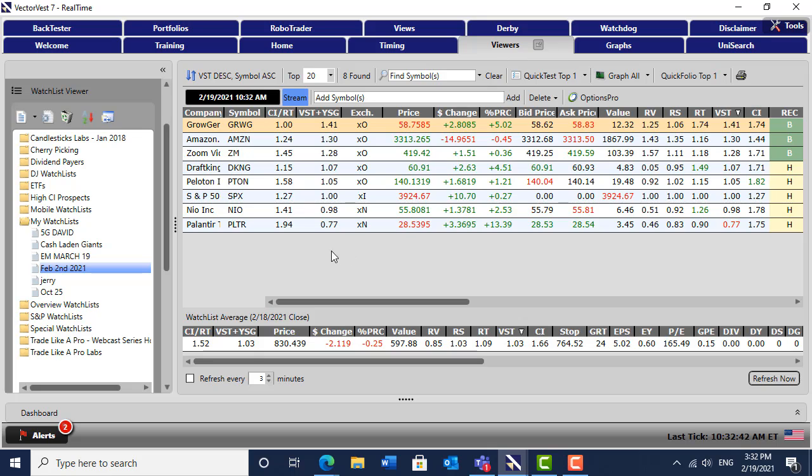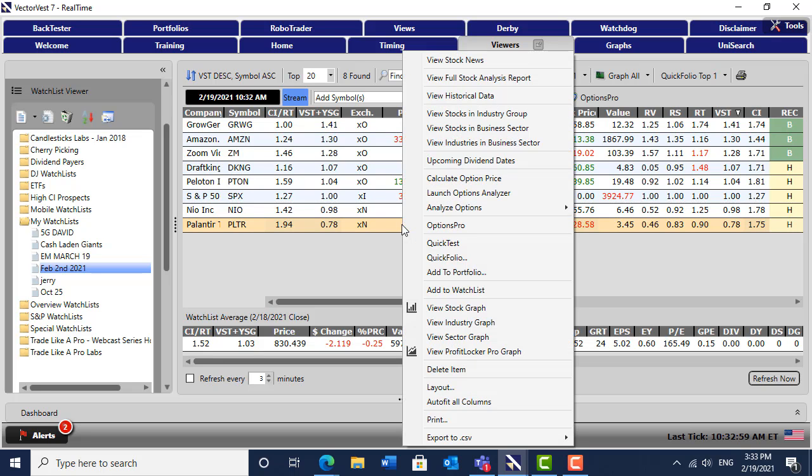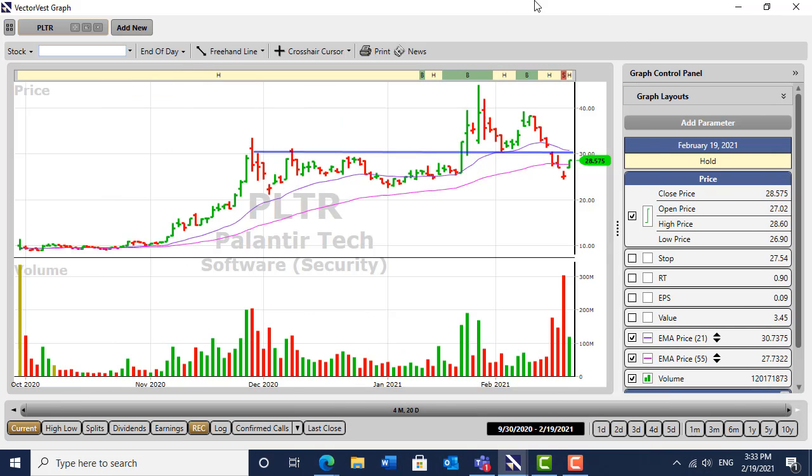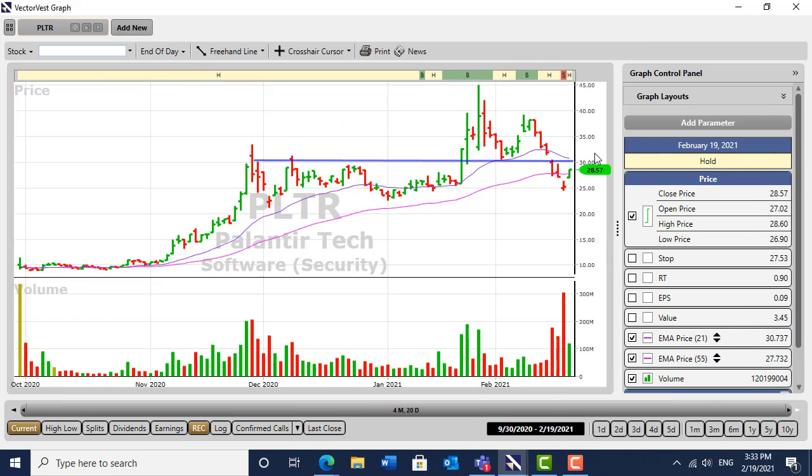So I haven't bought Growth Generation, and I'm looking at PLTR for an entry. I'm still holding the rest of these, and some of them have done well, some of them are underwater. PLTR is an interesting stock, well up today. I was looking at it for an entry a couple of days ago, in fact, but it didn't confirm. I wanted to see, if you remember, a close above that 31 level.